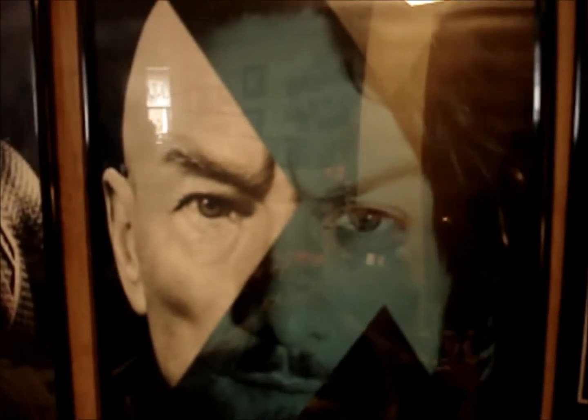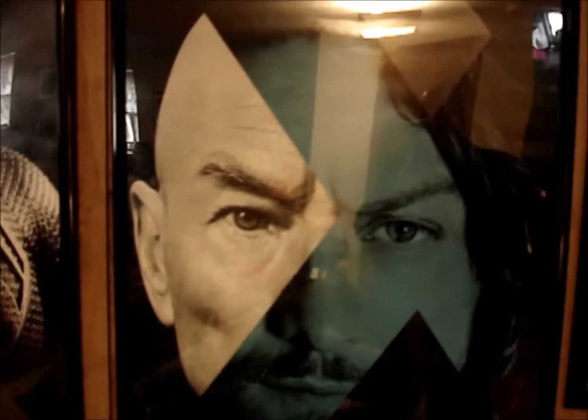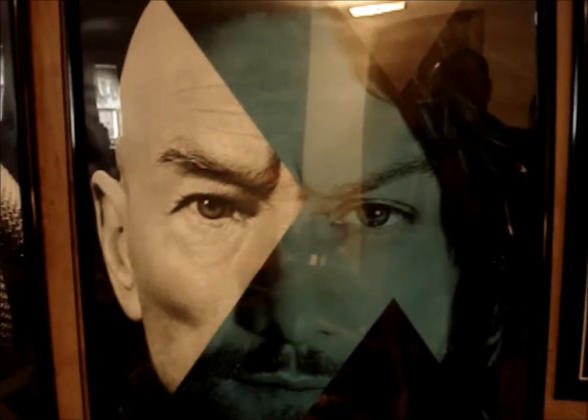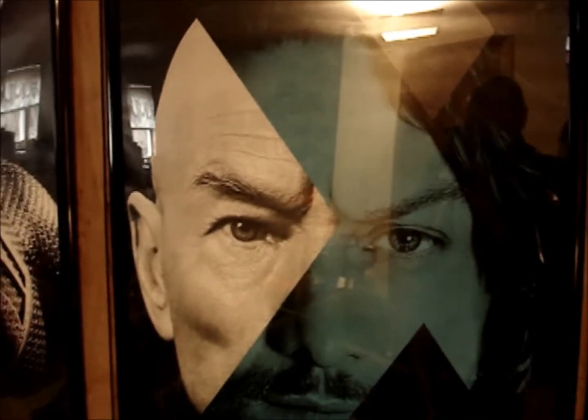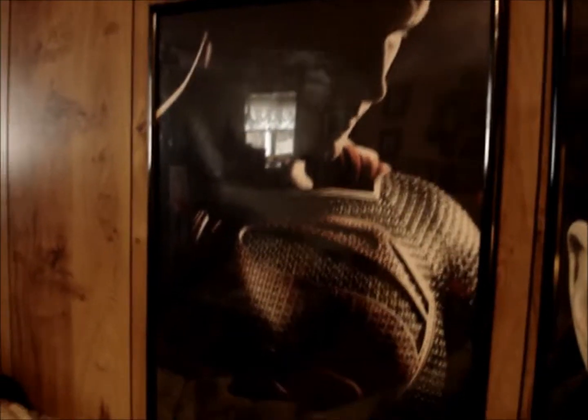That's my lighting. And then I got the X-Men's Days of Future Past. This movie has not come out yet. But I have friends who worked in movie theaters and were able to get me a couple of cool different movie posters. Now this one is the Superman poster, which I absolutely adore, the Man of Steel. So yeah, there's all that stuff.